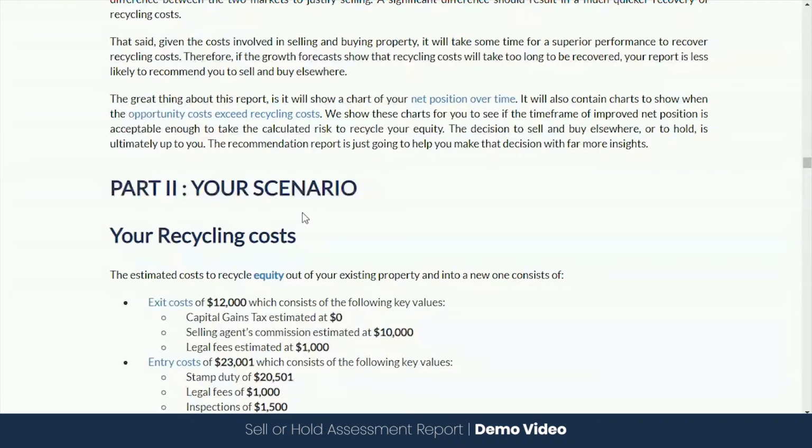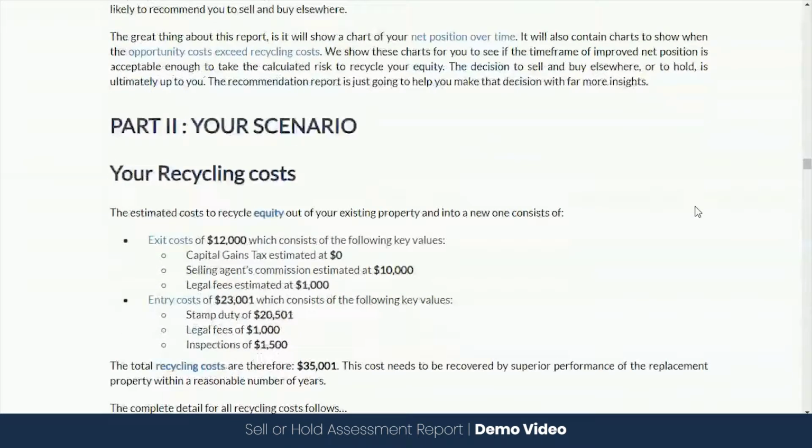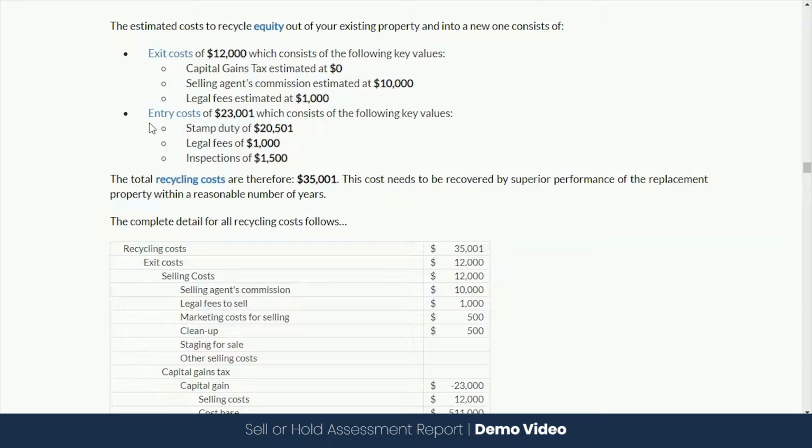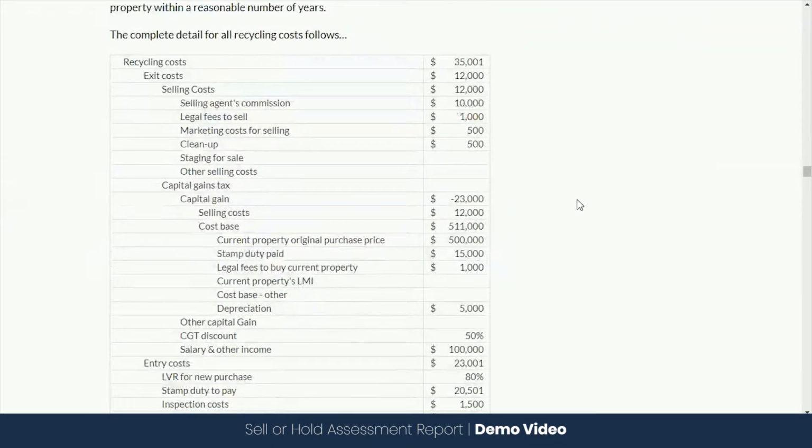Here we get at the guts of the report. This is now specific to your current property, and later the report considers the alternative market you selected. There's a quick summary of the selling and buying costs should you decide to sell your current property and buy a typical one in the alternative market. And then there's a more detailed table. The important figure here is the $35,000 it will set you back to exit the market and re-enter.